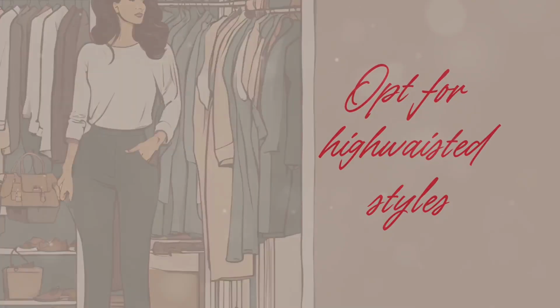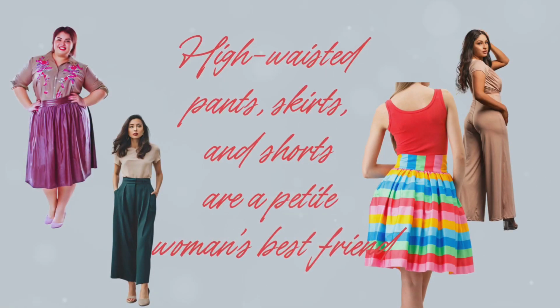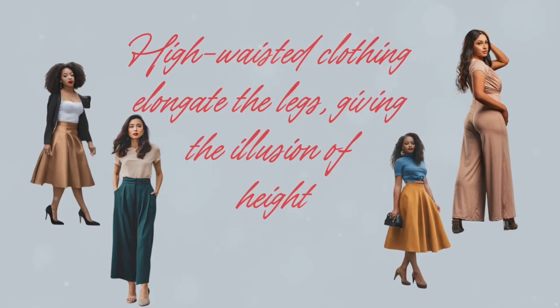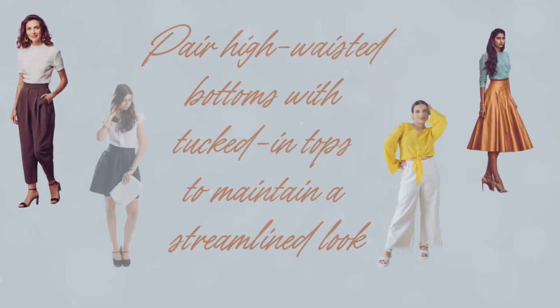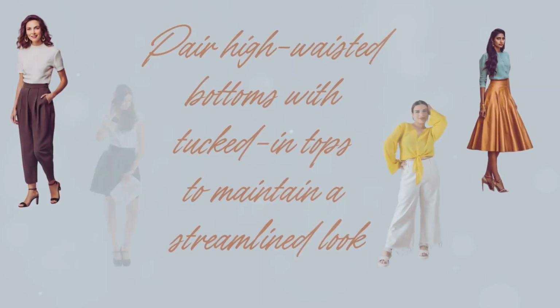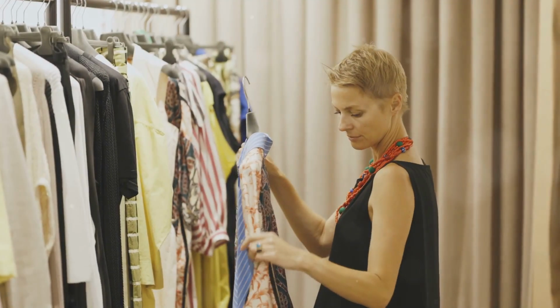2. Opt for high-waisted styles. High-waisted pants, skirts, and shorts are a petite woman's best friend. These styles elongate your legs by creating the illusion of a higher waistline. Pair high-waisted bottoms with tucked-in tops to maintain a streamlined look. This combination not only adds height, but also accentuates your waist, giving you a balanced silhouette.